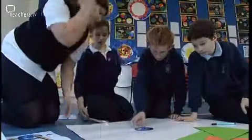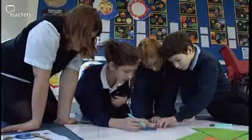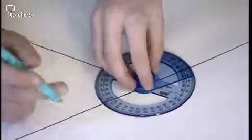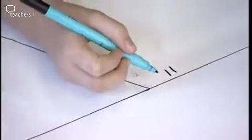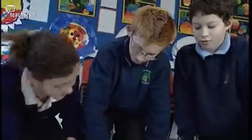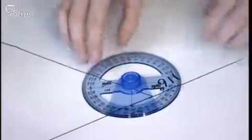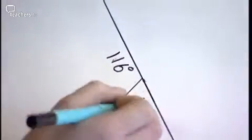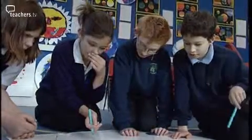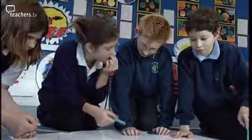Right. Out one. Exterior. 160. Yeah, 60. Somehow I don't think that's right. Neither do I. Just put it down and see what the inside one comes to. Yeah. Check it. 61. That comes up to 177. Yeah, that's not right. No. Because it has to add up to 180.